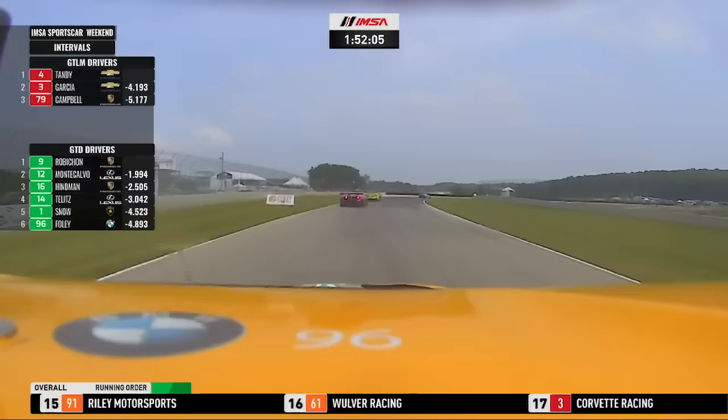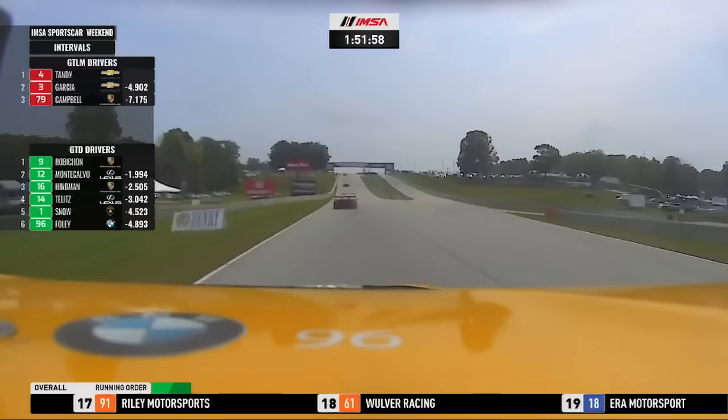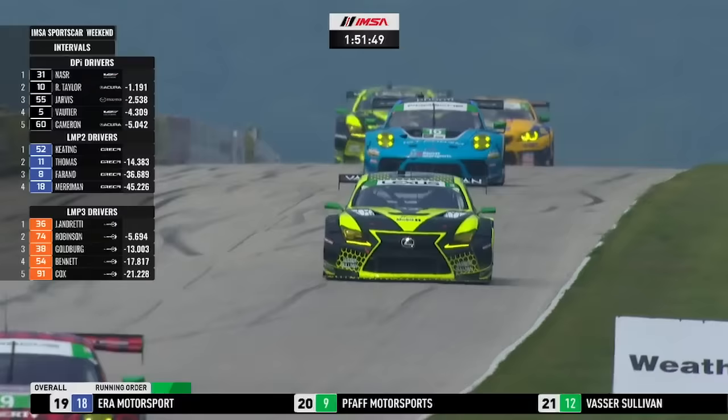Yes, and why not split strategies? It gives you two different opportunities to shine at the end of the race. I don't know how this one's going to play out. Let's hope for a long stretch of green flag racing so we can start to see the relative performance of these cars. As usual, the GT Daytona battle is mighty.